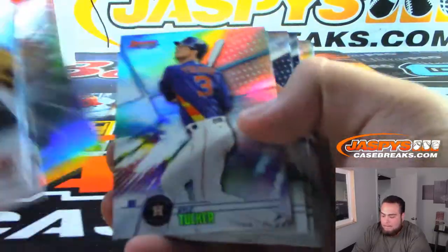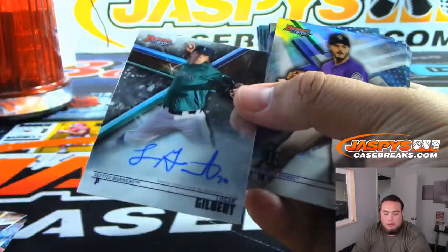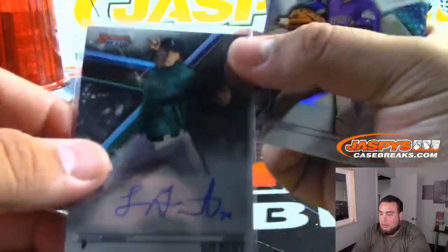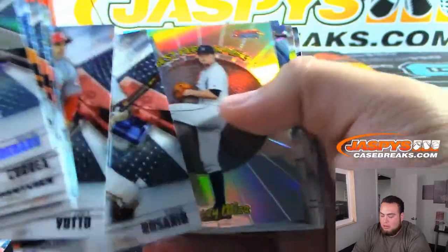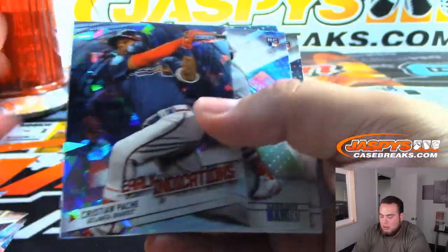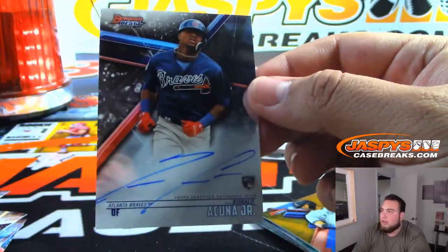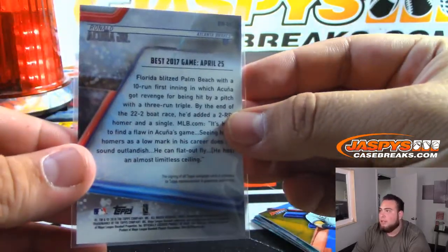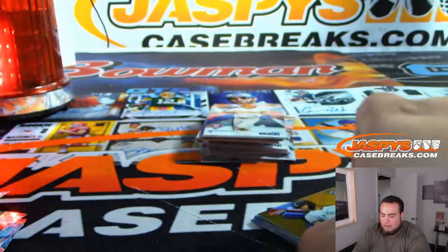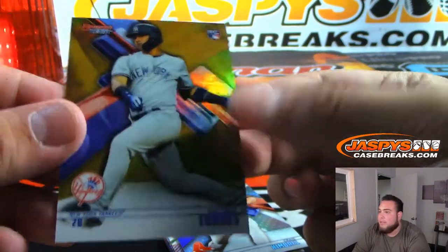All right, next one. Then we got Logan Gilbert for Seattle. Allen with that one. There you go. Nice. And ooh, look at that. Ronald Acuna Jr. for the Braves. Just a base auto, but still, it is a rookie. Nice. We got a gold Gleyber Torres. It's a rookie as well. Nice. 18 out of 50.